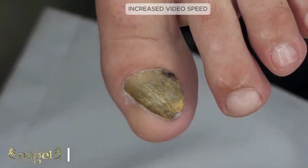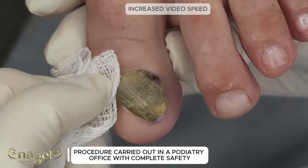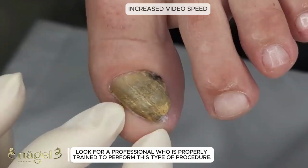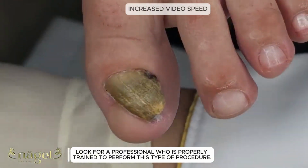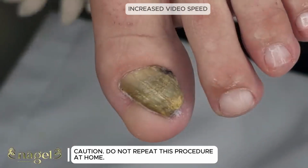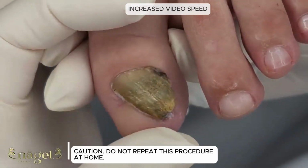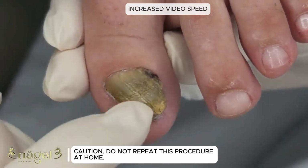Today I'm sharing a fascinating case about a patient with an incredible story. When she was just 12 years old, she experienced a trauma to her toenail that led to a benign bone tumor called an exostosis. Thankfully, she underwent surgery to remove it, but the process left her nail significantly damaged. Now, at 33, she came to me to treat a nail with onychogryphosis and onychomycosis. That's a thickened, porous nail with a fungal infection.